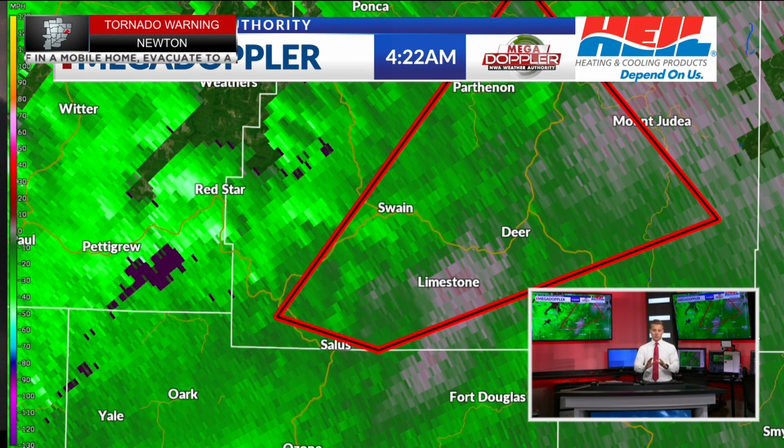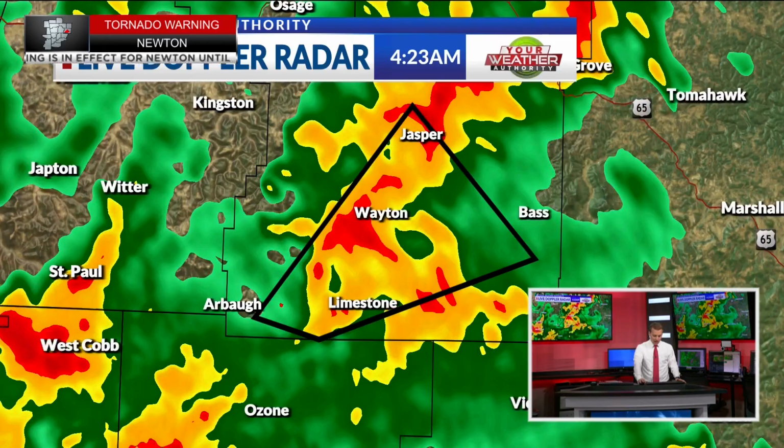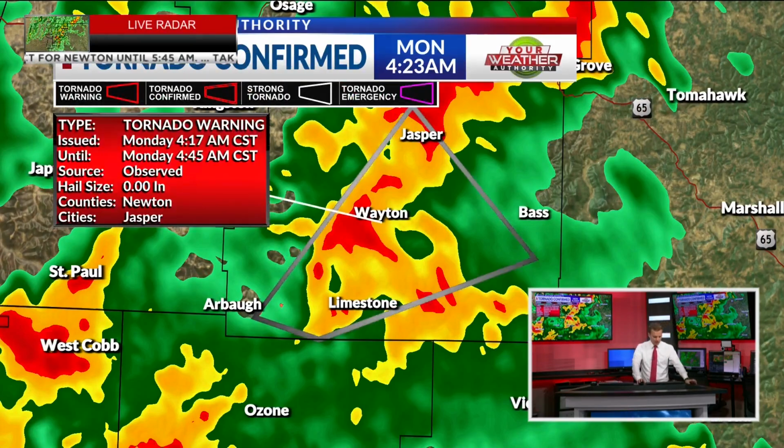Again, we're under an enhanced risk of severe weather today. A lot of wind shear in place over northwest Arkansas and the River Valley. This might be the first of many storms that we have to watch very closely as we move throughout the rest of the day today. And certainly going to be keeping a close eye on this here in the Weather Lab. But here's that.